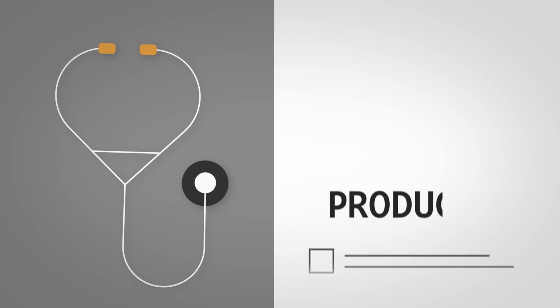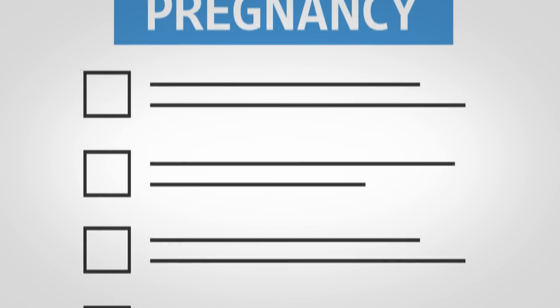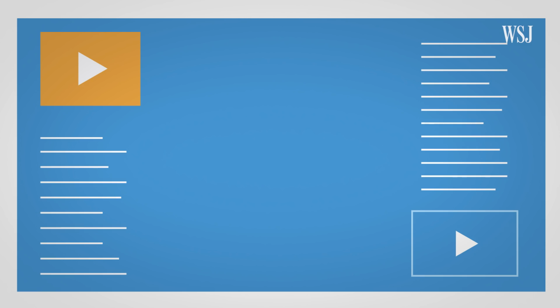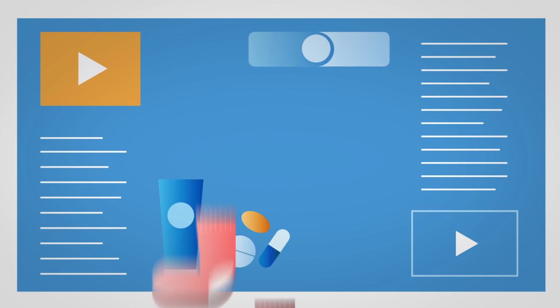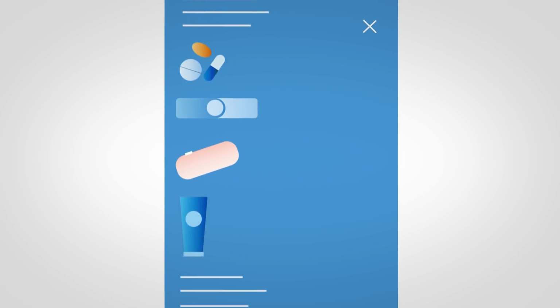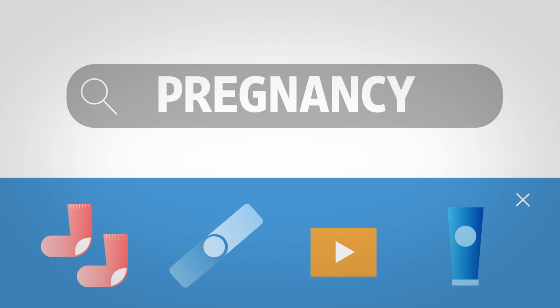Here's how it works. Medical professionals at hospitals that use Zelf create lists of products they think could be useful for their patients. For example, they might come up with 30 different products or services that could be useful for any of their pregnant patients. These can include everything from services like instructional videos and newsletters to products like maternity belts, compression socks, and body pillows. Then, Zelf adds these lists into their system.